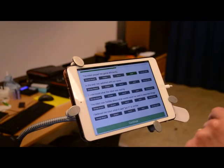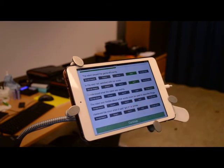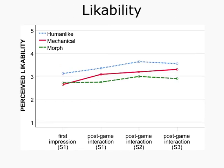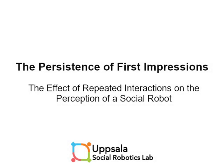Nice. At different times throughout the interaction sessions, participants were asked to report their perception of the robot on multiple dimensions, including their perception of the robot's anthropomorphism, likability, and discomfort with it. We found repeated interactions to have an overall positive effect on people's perception of the robot. Merely interacting with the robot for an extended period increased the robot's perceived anthropomorphism. Participants also liked the robot better the second time they interacted with it, and their perceived discomfort decreased over all 3 sessions they had with the robot. Our findings thus shed new light on the importance of repeated interactions when studying people's perception of social robots.